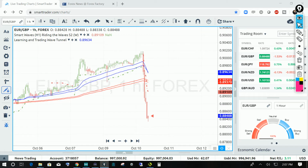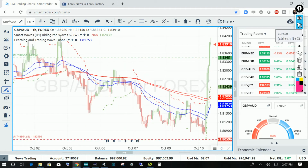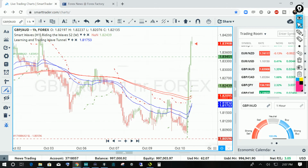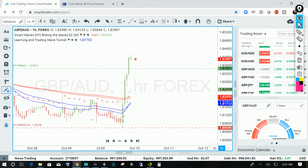Now, this is just one trade. Let's take a look at the other pound pairs. Here's the pound Aussie. Same thing, same scenario. The pound's going to wave. You're going to get some waves in the market because there is going to be a recovery time, right? This is what's going to happen.